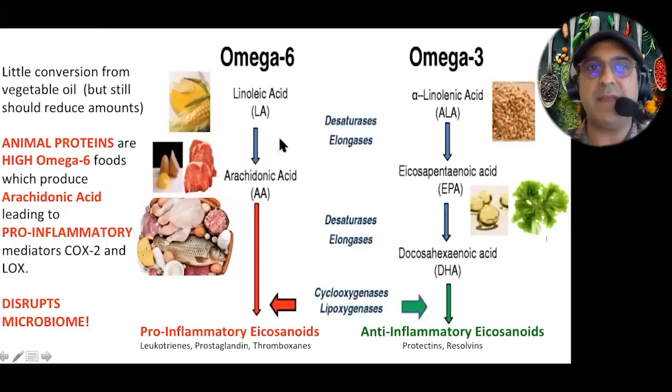But we have to understand that omega-6 foods create what's called arachidonic acid, right? And this is a pro-inflammatory fatty acid. It creates leukotrienes, prostaglandins, and thromboxanes. These are the things that we're trying to block when we take a non-steroidal anti-inflammatory, like ibuprofen or Celebrex or some kind of pain pill, right?